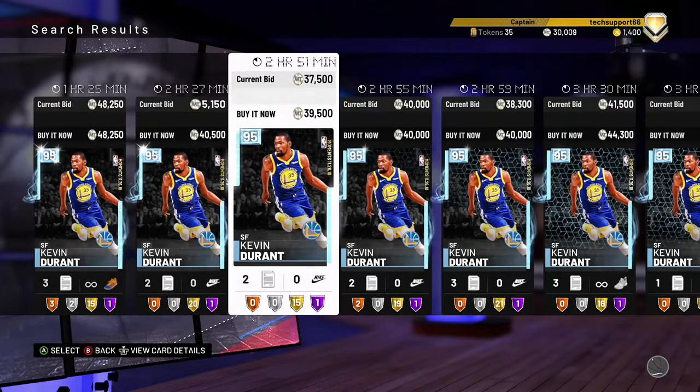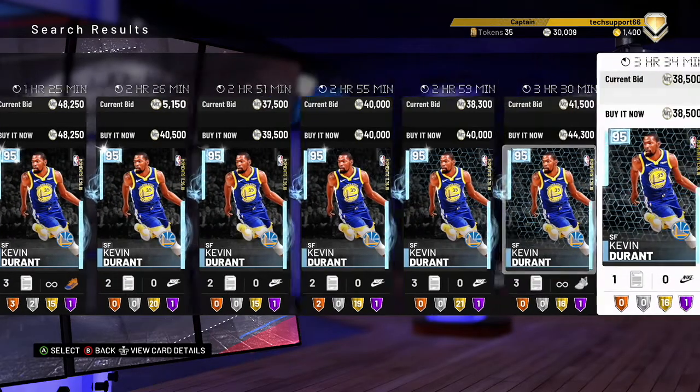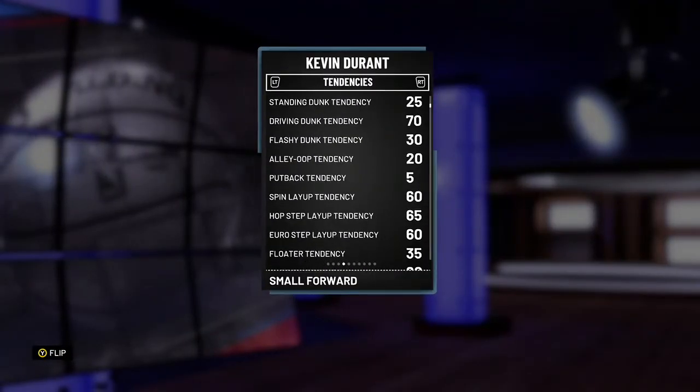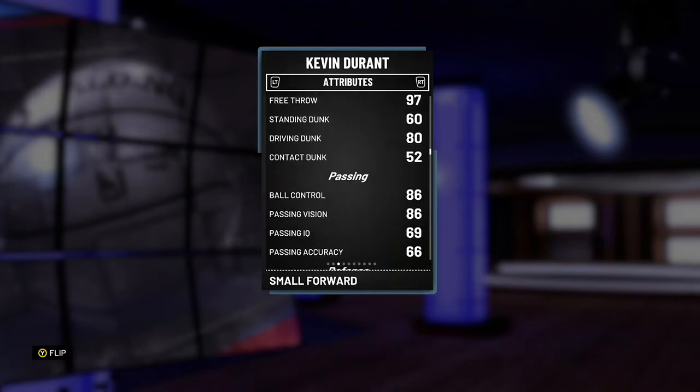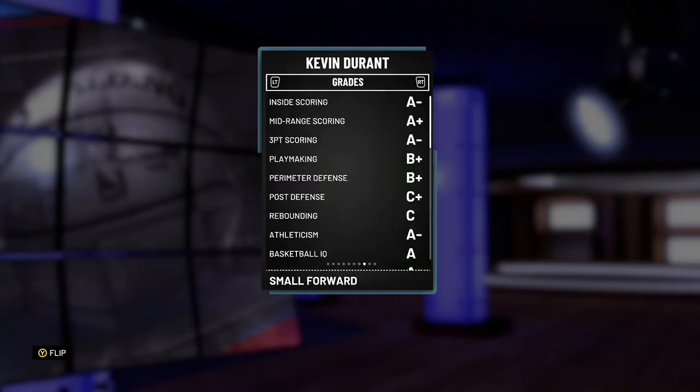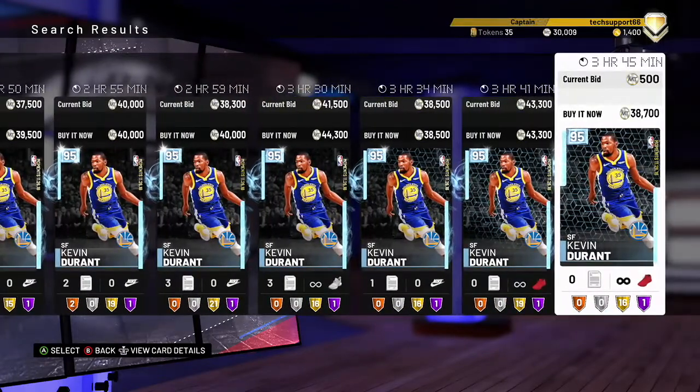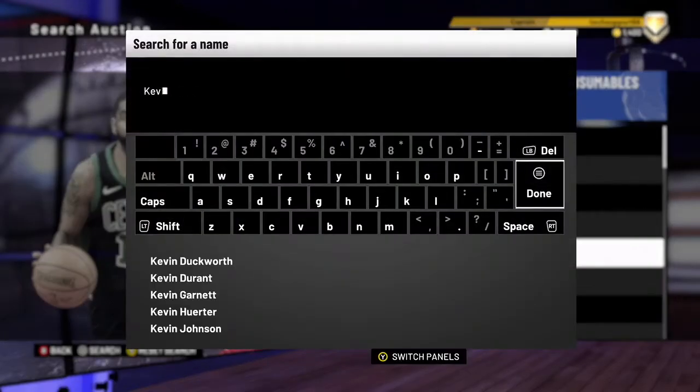Alright, our next card is going to be this Diamond Kevin Durant Moments card. He also was crazy expensive before. Now he's around 30k. So I feel like he's just like his pink diamond card. You know, he's almost 7 foot. He can shoot the 3. He has Tireless Scorer. I'm pretty sure he has Gold Limitless Range. And you can see people are putting on the unlimited shoe and contract. So you're just going to want to pick that card up.